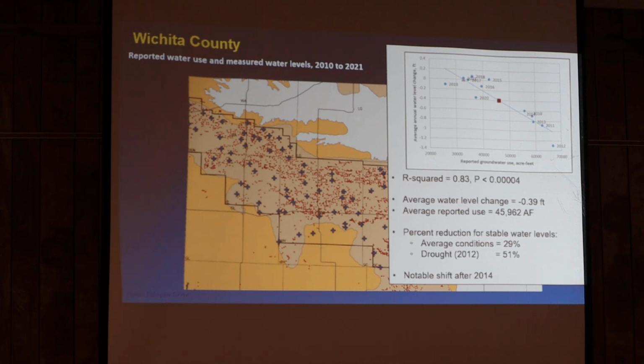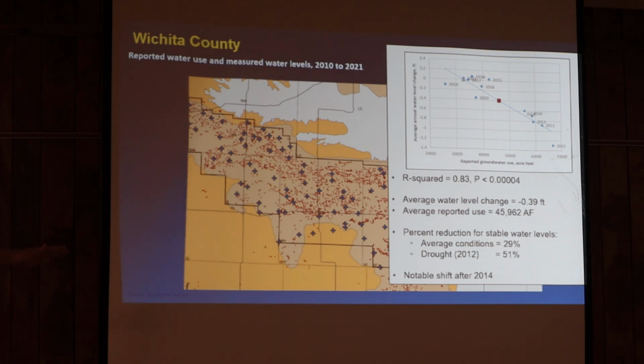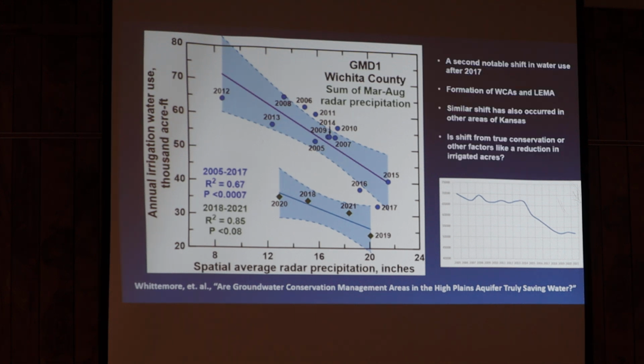And what you can see in here is there's a very notable shift after 2014 that David talked about a little bit. There's a shift in usage that's taken place here in Wichita County. But we see this shift also in other areas of Kansas and the High Plains. And so the question is, is that really a water conservation shift? Is that shift that we see in usage intentional or is that just happenstance? David kind of mentioned some of that over here with that graph. But there's really a second shift here in that water usage versus precipitation.